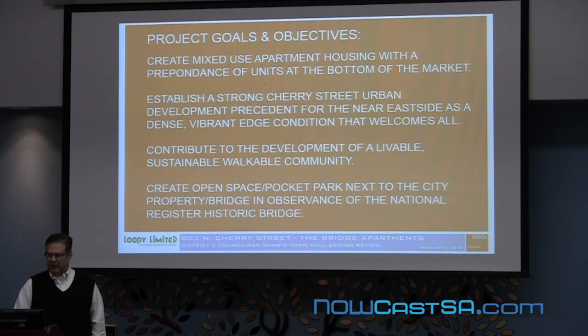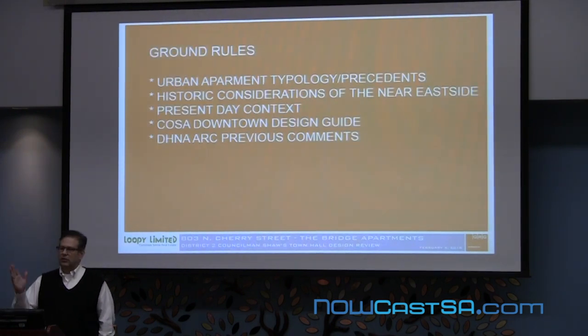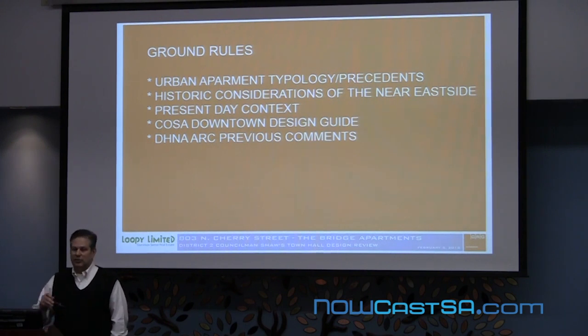And lastly, to create open spaces like a pocket park next to the city property near the bridge, in observance of the National Historic Bridge. Previously there had been the idea that it would be a future site for a restaurant, but that's no longer the case. Mitch has spent a little bit more of his money to buy that back from Eugene to contribute that open space as the amenity open space for the development, which is open to the public. The hope is that, ideally, with the council's leadership, there would be an under-the-bridge development working seamlessly together, so it's safer, bigger, friendlier, and open.